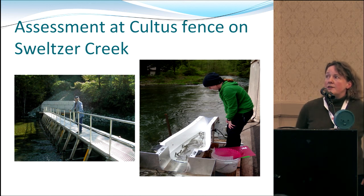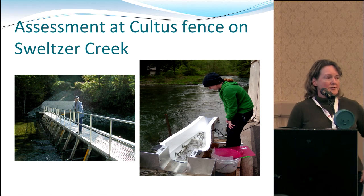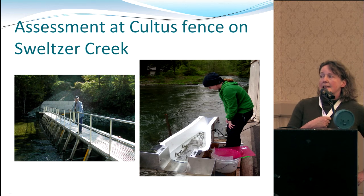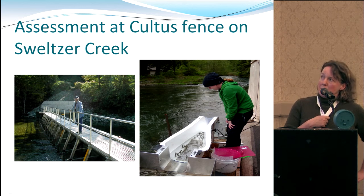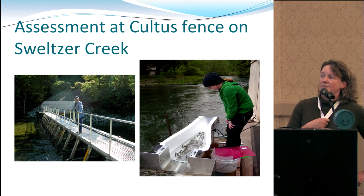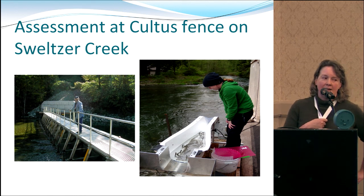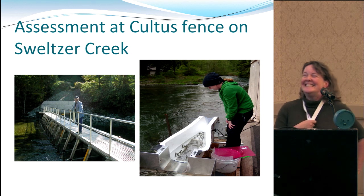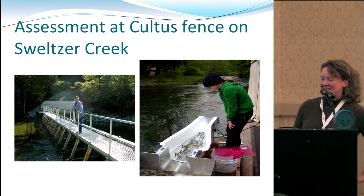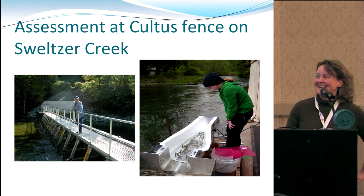Now, as I mentioned, there were other components to the recovery strategy, and one of them was keeping a good count, good assessment at the Cultus fence of adults moving into the lake and smolts moving out of the lake. And the picture on the left-hand side is of the fence on Sweltzer Creek. Who is that guy on the fence, Don? Pretty good looking. He's good looking, yeah. And then there's one of my coworkers counting smolts there on the right-hand side.